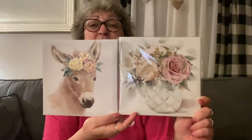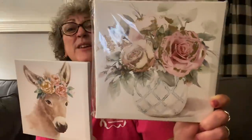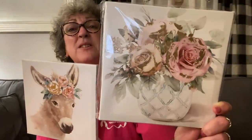So that is going to be a really cute set. This one also has the gold foil in it too. I don't want to unwrap this one. So I got those to go together. Yay. Because I knew I had the donkey. I was like, ooh, this matches my donkey. Yay. So I probably should have done that as my thumbnail. Didn't think about it. Oh well.